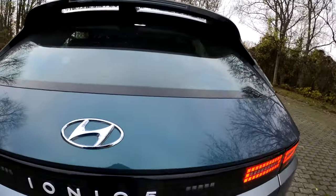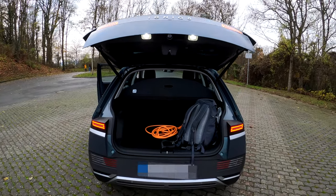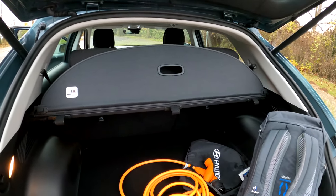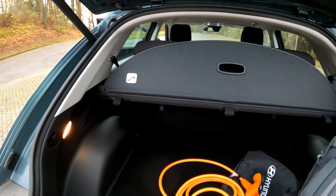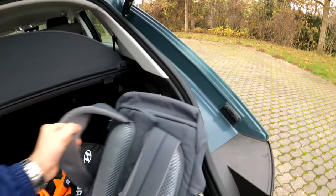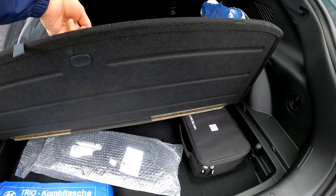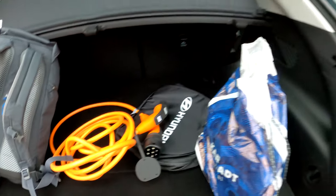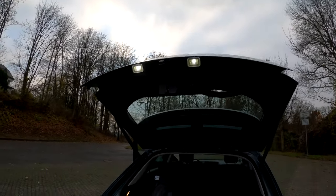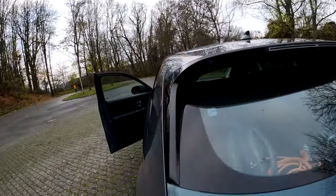The trunk, automatic opening. 575 liters, as far as I understood from the official technical specifications. It's not so big, but it's still enough. I think you also get some extra space here to deposit things. You can keep the charging cable here and other auxiliaries, but yeah, you get the feeling. Automatic closing as well. Let's get into the front.